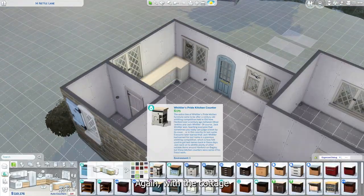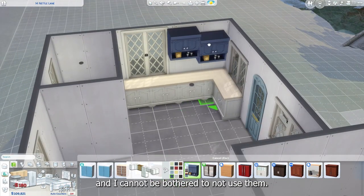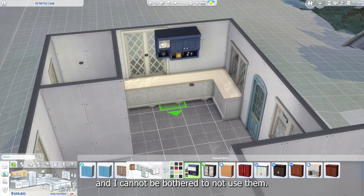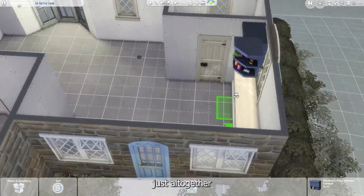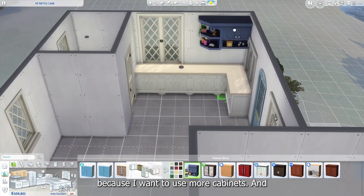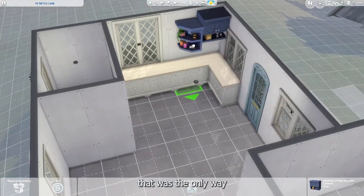But again, with the cottage living counters, I'm obsessed with them and I cannot be bothered to not use them. And I do delete that window altogether right there in the kitchen because I want to use more cabinets, and that was the only way to do it.